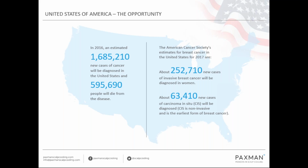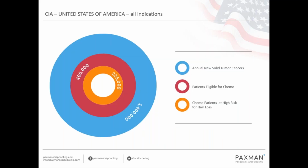Our next slide looks at chemotherapy use, which is more focused on exactly who we are targeting. So realistically, we're targeting between 225,000 and 400,000 new cancer patients every single year. And this was one of the main drivers for the change in our business model. So as opposed to just selling capital equipment and reusable cooling caps, what we decided to do is change the business model, install equipment on a low lease cost or even free of charge to really capitalize on that market, and then sell single patient use cooling caps, which is showing positive results.